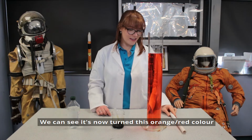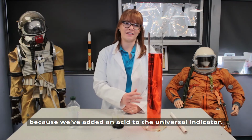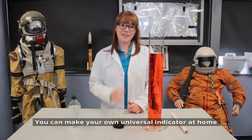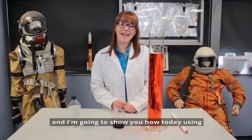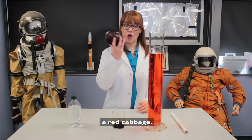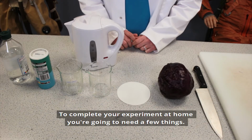So we can see it's now turned this orangey red colour because we've added an acid to the universal indicator. Now you can make your own universal indicator at home, and I'm going to show you how today using a red cabbage. So to complete your experiment at home, you're going to need a few things.